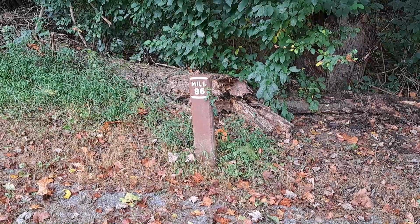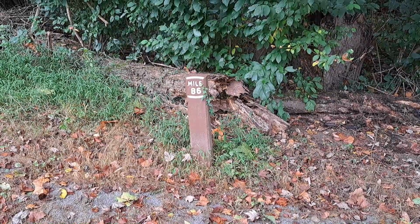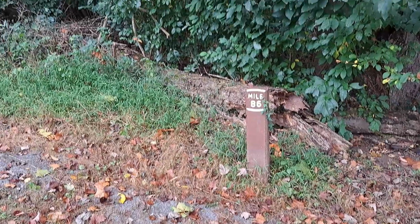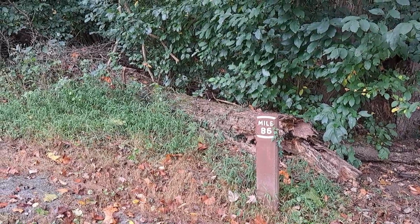We have made it down to mile marker 86. We started at mile marker 88. And so therefore we're about 2 miles downstream here. There's also a yellow jacket's nest right behind that marker. I'm not sure if you can see the yellow jackets coming up and down out of the ground back there.